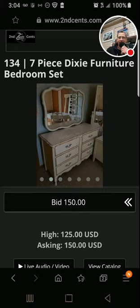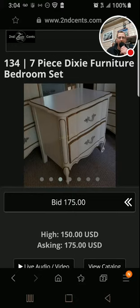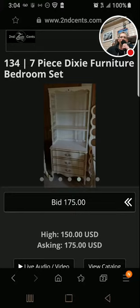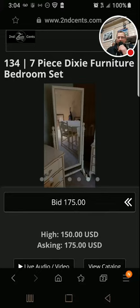Lot 134. Seven piece Dixie furniture bedroom set. You get the dressers, there's a mirror, there's end tables. Nice seven piece set. I got 150, 175 for all seven pieces. You just take it, divide 150 by seven pieces, what you got? 20 some dollars a piece.